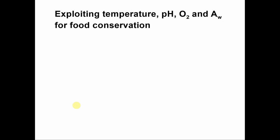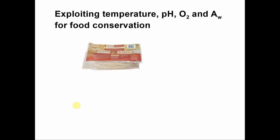Now, you can exploit these things together, pH, oxygen, and activity of water, to conserve food. So, for example, if you go buy some pita bread like this down at your local supermarket, if you look at the expiry date, they can last quite a long time, and they won't get contaminated. That's because it's a little bit dry, activity of water 0.95, so gram-negatives won't grow, though some gram-positives might grow.